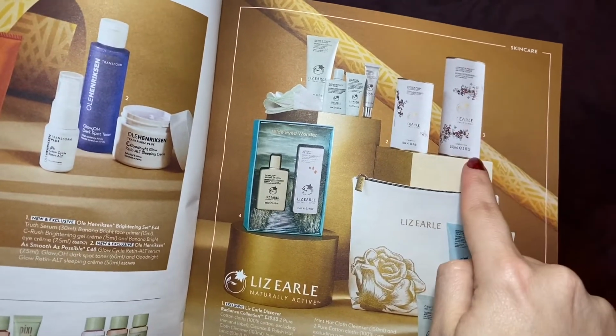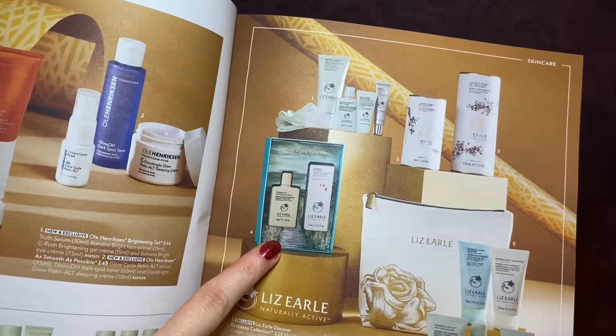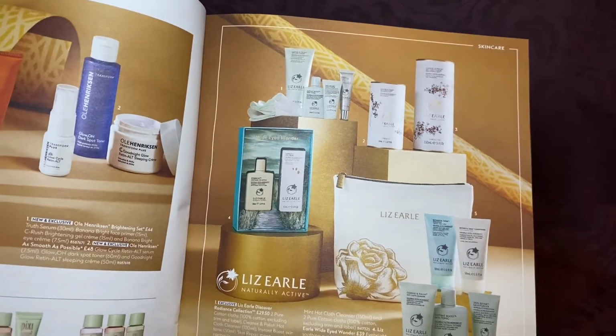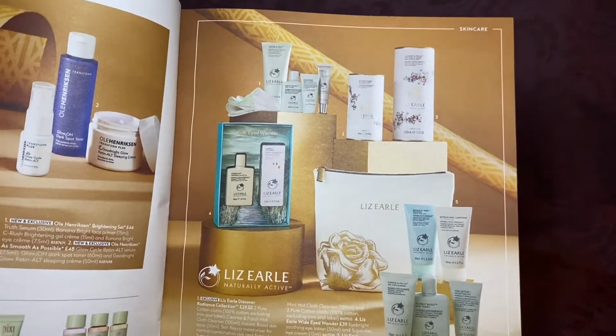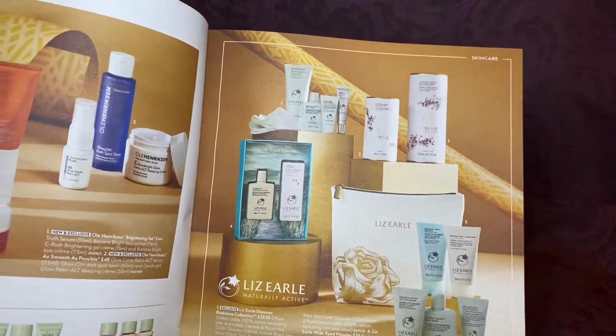This one is £24, which is the Winter Refresh. Then we have the Bright Wide-Eyed Wonder. Then we have the Winter Escape, which is this 5-piece set down here. I don't know anything about the brands at all, really, other than I know I've always seen them in Boots. I don't know how good they are or anything like that, so I can't really comment on that. But if you know someone that likes the brand, these do look like some pretty good sets.